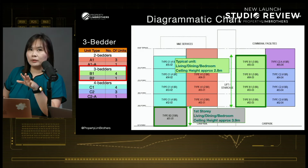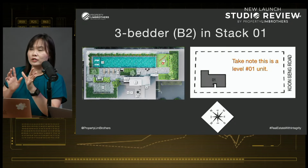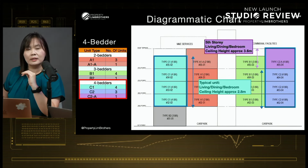What about this, Alexa? Okay, for the 3-bedder units, the green stack, all of them are typical units with a ceiling height of 2.8. But you do have that one special unit on the first floor, next to the car park area. The ceiling height there is approximately 3.9 meters, which is quite high. The size and the floor plan also look a bit different from the other units. We'll take a look at that later.